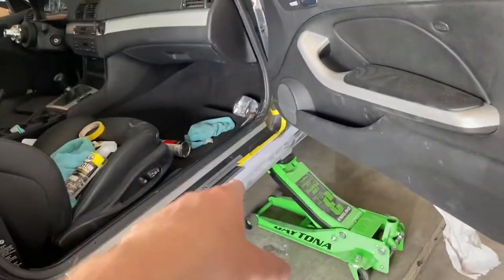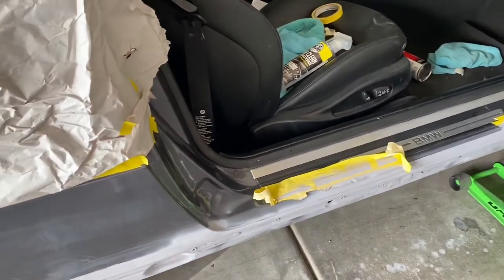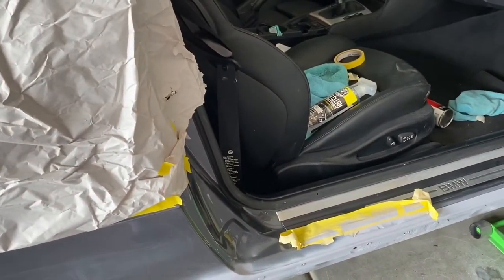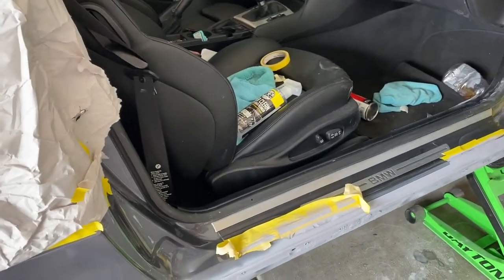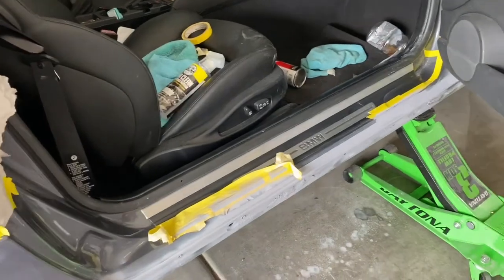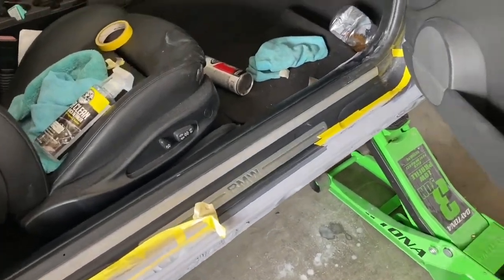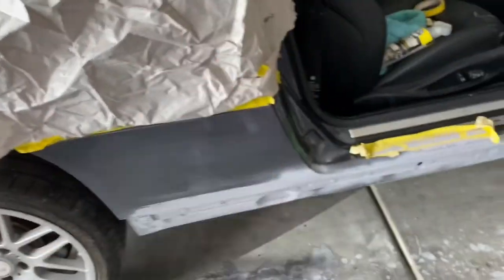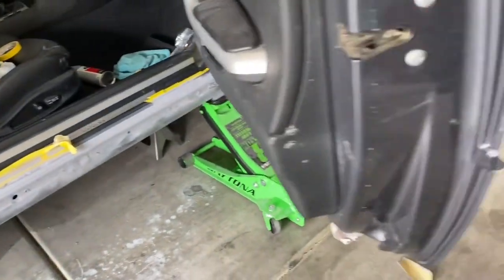But I gotta let that primer dry a little bit and then sand it down. And then I'm gonna probably sand it with like 800 grit sandpaper all through, just to get the transition good, so when I spray the clear and the color, it all blends really nicely.